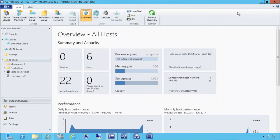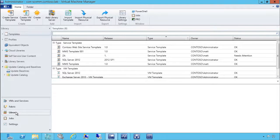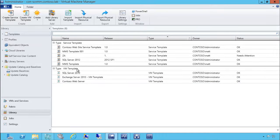But in VMM, where we are now, in VMM 2012 SP1 in this case, in our library, we also have this concept of templates. Now, if you're not using VMM and you're just using Hyper-V and the interfaces in Windows Server, there's no templating. So for me, I think this is a big attractive point of going towards VMM for that more advanced way of deploying virtual machines. But you'll see in this example here, I've got two types of templates. I've got my VM template and I've got my service template. Now, VM templates are kind of like the VMware VM templates.